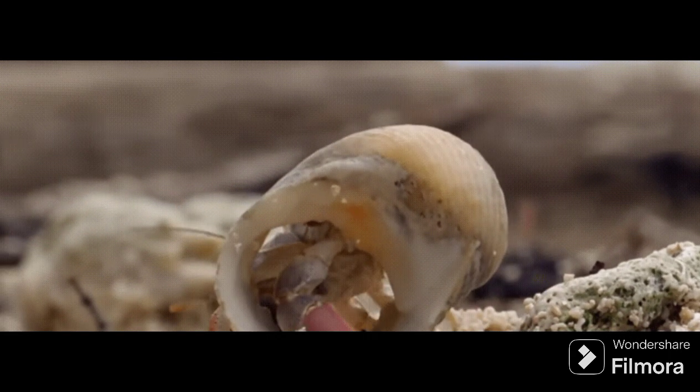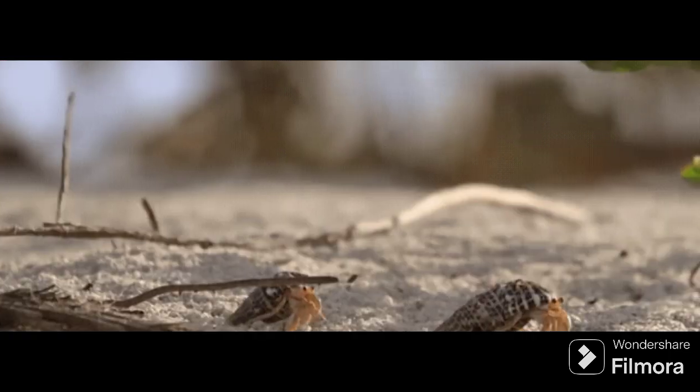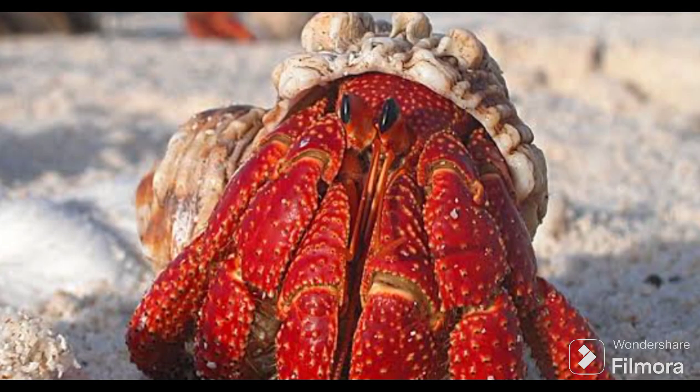Marine crabs spend most of their lives underwater and rarely venture onto land. As pets, they need tanks. Land hermit crabs spend most of their lives on the land but need access to both fresh and salt water to survive and breed as pets. They require a complex aquarium habitat.